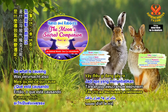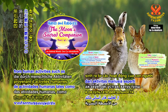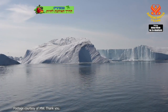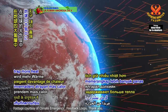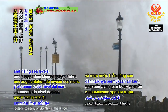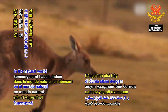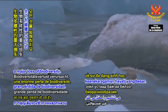Oh my, so what is causing climate change? Climate change is caused by greenhouse gas emissions from human activities such as animal livestock factories, deforestation, and burning fossil fuels. The greenhouse gas emissions trap more heat in the Earth's atmosphere, causing global warming and rising sea levels. With unprecedented speed and magnitude, climate change is disrupting all that we have come to know in the natural world by damaging the planet's vital ecosystems, causing a major loss of biodiversity.